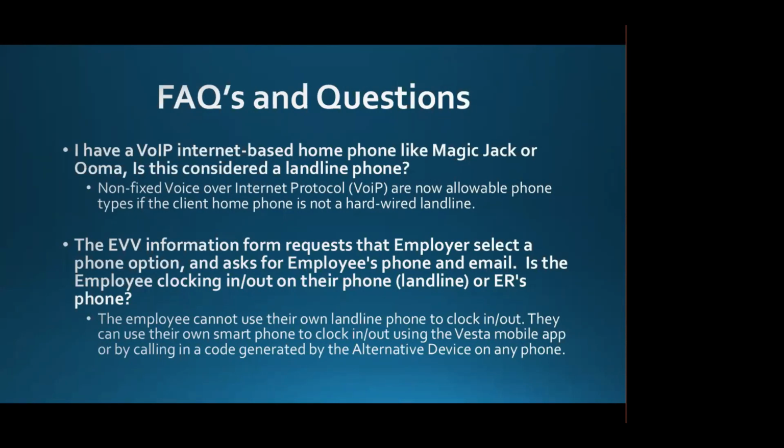The EVV information form requests that employers select a phone option and asks for the employee's phone and email. Is the employee clocking in and out on their phone, landline, or ER phone? The employee cannot use their own landline phone to clock in and out. They can use their own smartphone to clock in and out, or call in a code generated by an alternative device on any phone. But yes, they cannot use any landline other than the one that is at the primary place of service.